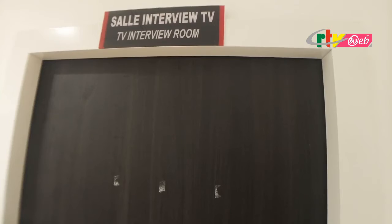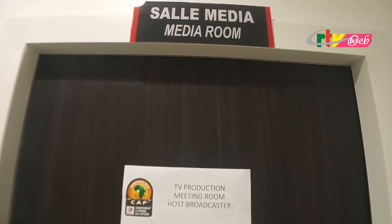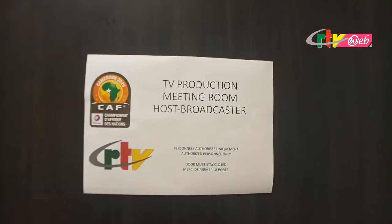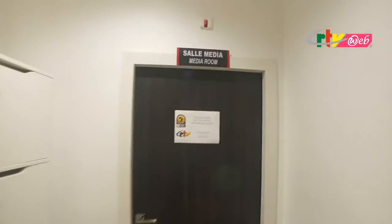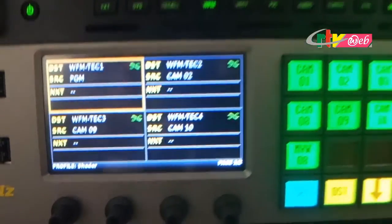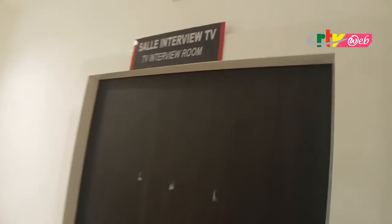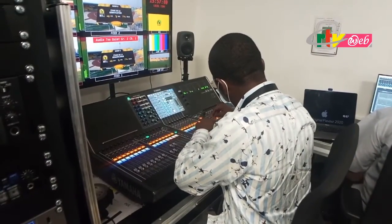The stadium is also equipped with all the facilities to allow pressmen to do their work efficiently. Here it is reserved for the CRTV, and this is the TV production meeting room for the host broadcaster, to remind you that CRTV is the channel that produces the signal for the matches here at the Douala Reunification Stadium. And we also have a camera room here. This room is reserved for technicians to check the quality of images that go on the air once the matches are ongoing. We are going to move into this room, which has been reserved for the CRTV, and see how these rooms are organized.